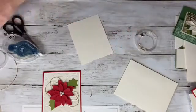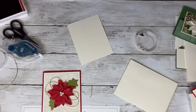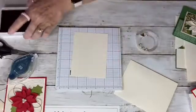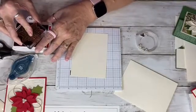Okay, so I'm just gonna stamp the inside and the envelope. Let me get my scratch paper here. And I've got this big poinsettia stamp.